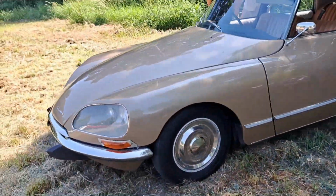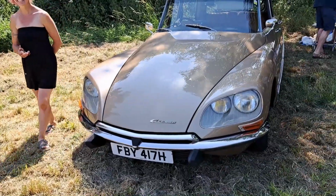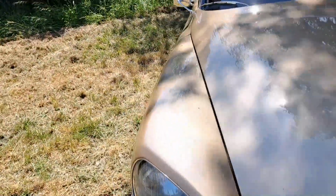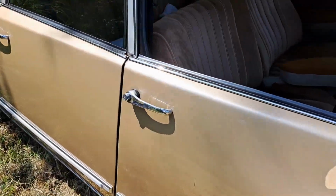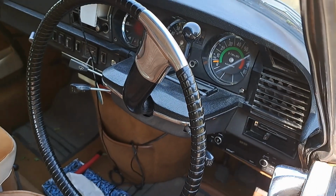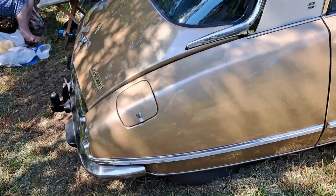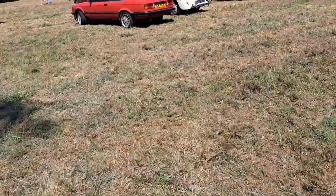Right-hand drive DS. Oh, wonderful. Don't see too many right-hand drive DSs anymore. 69 to 70 registration. It's one of the earlier facelifted ones of these because it's got the older door handles. Where on earth is the gear lever? It's back, the gear lever on top of there. Wow. Brilliant. It's the DS21.